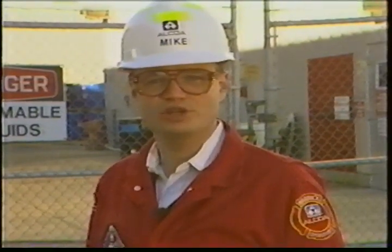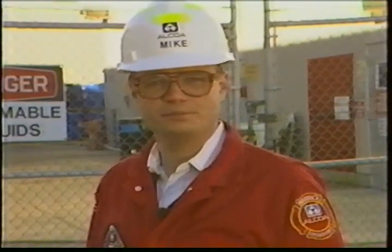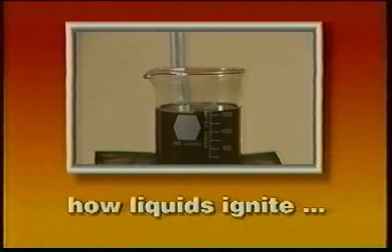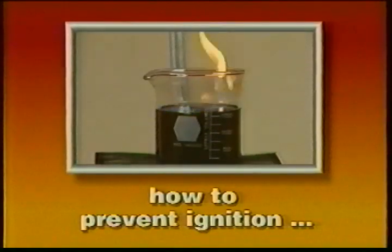The purpose of this presentation is to acquaint you with the safety precautions and procedures that must be observed in the presence of flammable and combustible liquids. We'll learn how these liquids ignite and how to prevent that ignition.